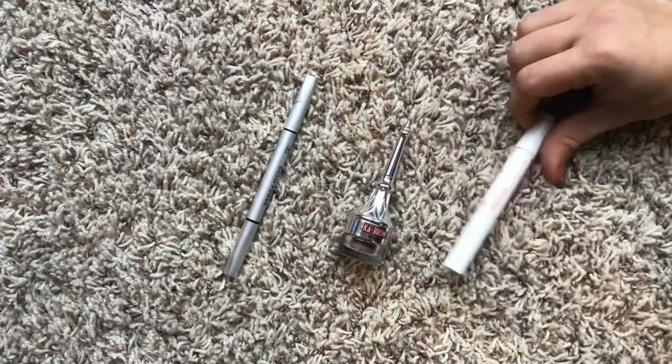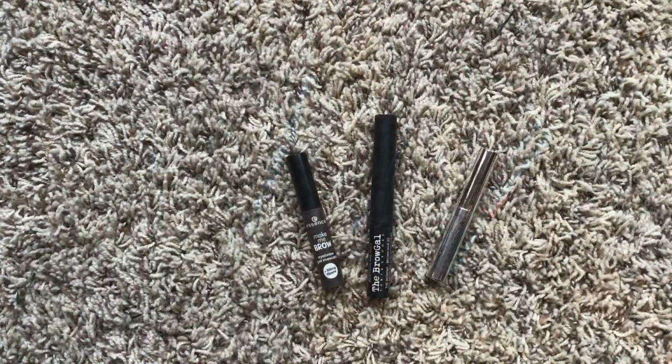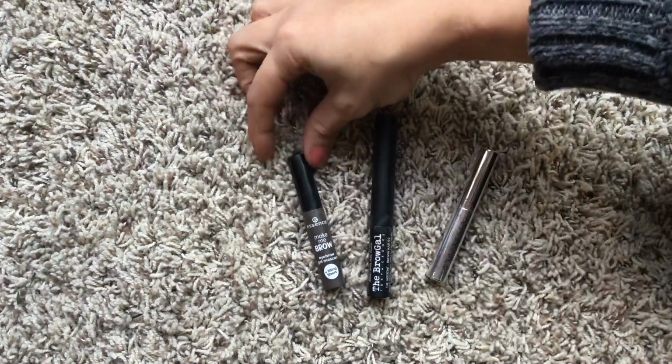Okay, so for brow products, for now we have 3, and that is plenty for me. I have 3 brow mascaras right now, but none of these brow mascaras make me really happy. I need a good brow mascara. I have very long brows and they get kind of wily, so I need to keep them in place with something strong. This is the Essence Make Me Brow.